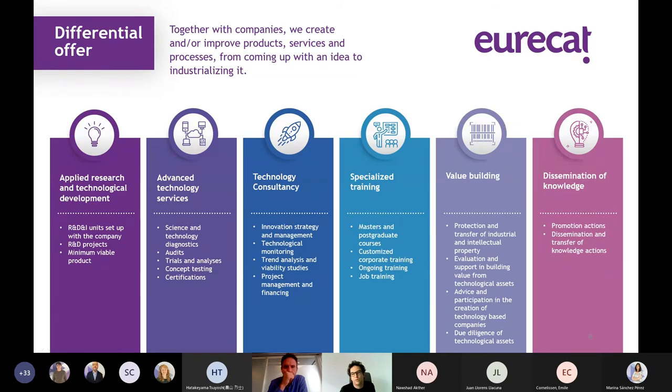value from the existing technologies, and finally, as we are doing right now, we try to disseminate this knowledge created by the promotion of workshops, conferences, and attending events, etc.